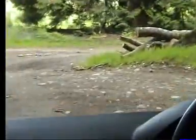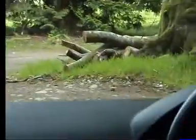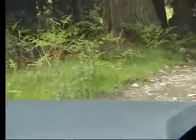Track on the right. Now the approach to this is far better than the actual slope itself. Oh, see this old guy? Yeah. Now, you've got to be so aware of it. Right, so at the bottom we're going to turn to the left this time.